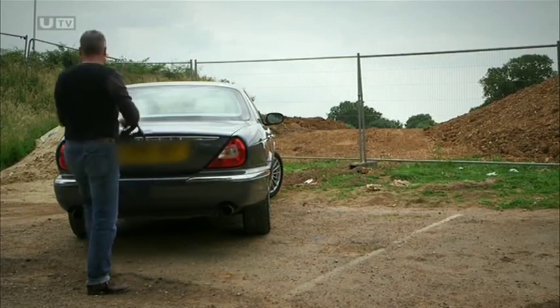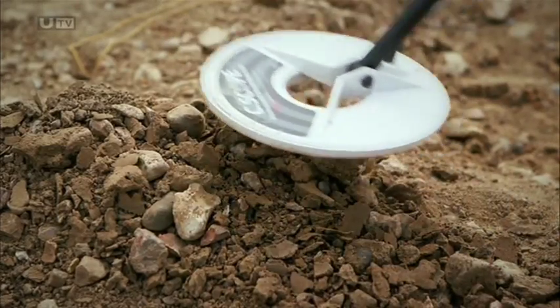Don't tell anyone, but I'm an absolute history geek. I keep a metal detector in the back of my car at all times. For me, happiness is snuffling around in a muddy field.